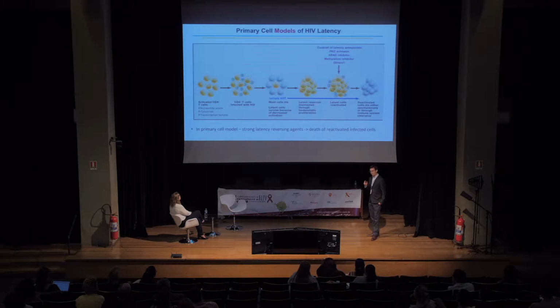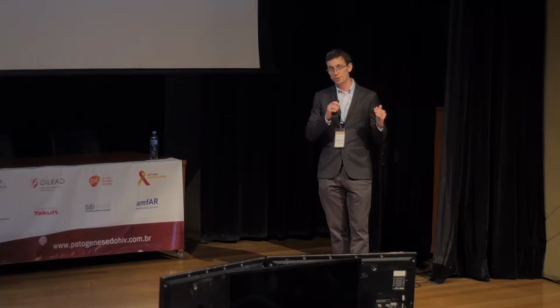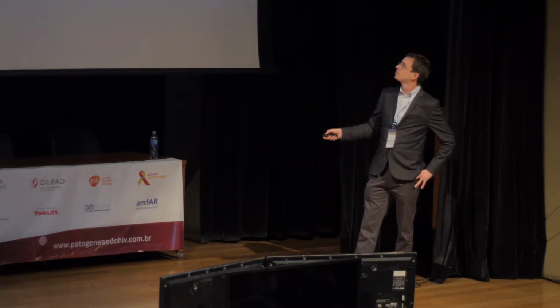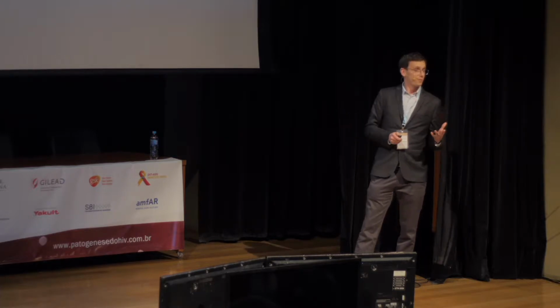And this actually works pretty well, usually, if we have a strong latency reversing agent in a primary cell model of latency. So what do I mean by a primary cell model of latency? I have to introduce that concept before we can talk a bit more about the results. So there's several different models out there.